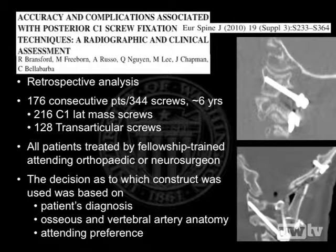So we had 176 consecutive patients, 344 screws were placed, and we're talking about any screw that was placed into the C1 lateral mass. So that includes transarticular, so there's a bit of crossover between the studies. As you can see, it includes transarticular screws as well as C1 lateral mass screws. And we basically looked at the complication rate as previously described.